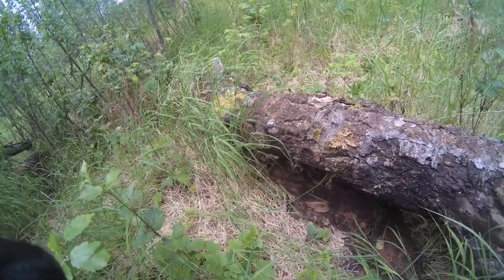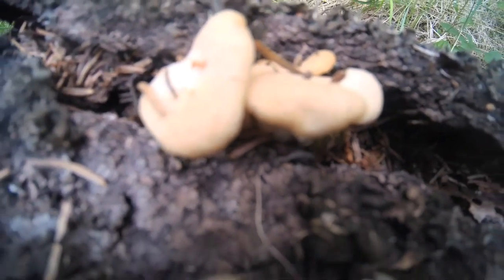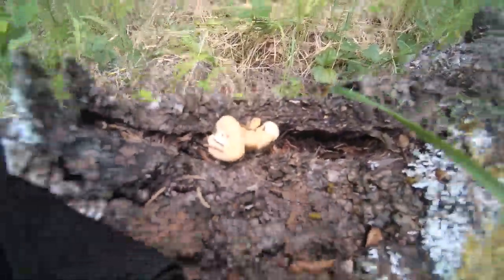So, these mushrooms here smell super strong like jasmine. Try to get a nice good close up there. You can see the gills go all the way up to the end of the cap. Oh yeah, they smell so sweet like black licorice and jasmine. Absolutely love them. So, I'll definitely be back. Check this out in a couple weeks.